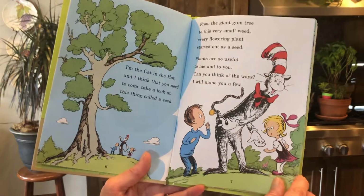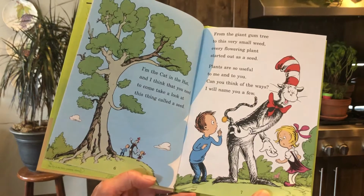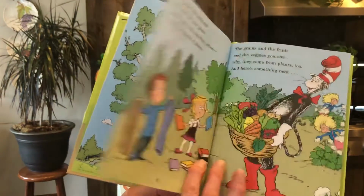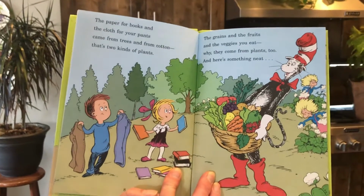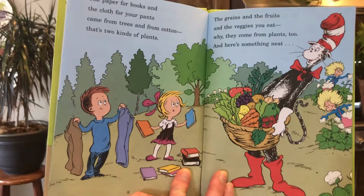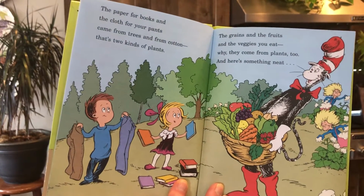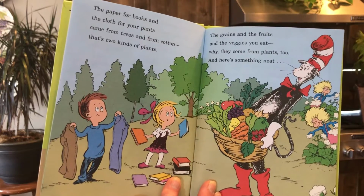Plants are so useful to me and to you. Can you think of the ways? I will name you a few. The paper for books and the cloth for your pants come from trees and from cotton. That's 2 kinds of plants. The grains and the fruits and the veggies you eat, why, they come from plants too.